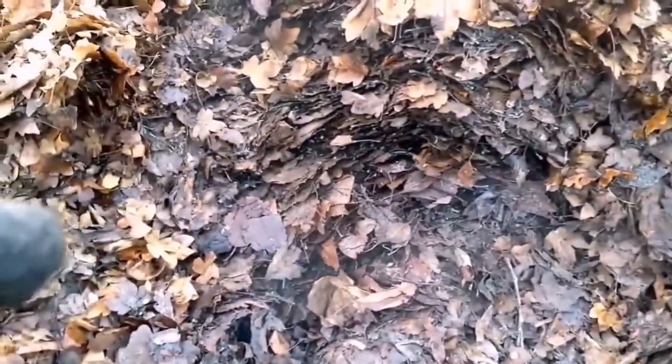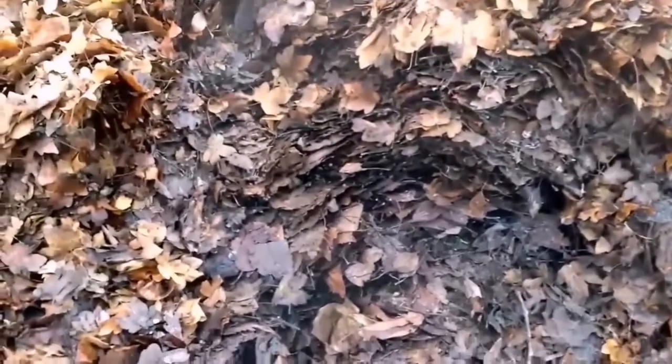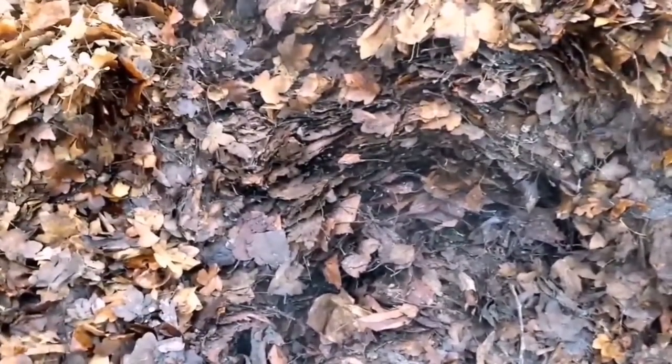UK medieval near the center of the leaf mold heap. Oh, it's so warm, almost hot. A little bit hotter, it will burn.